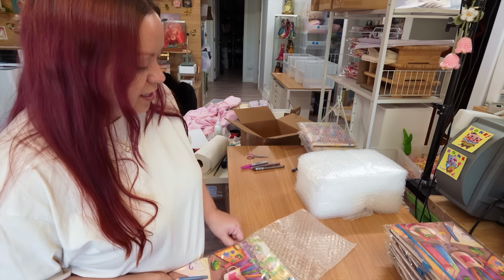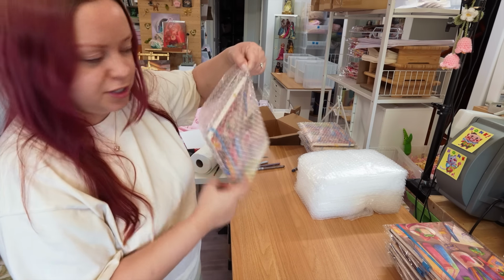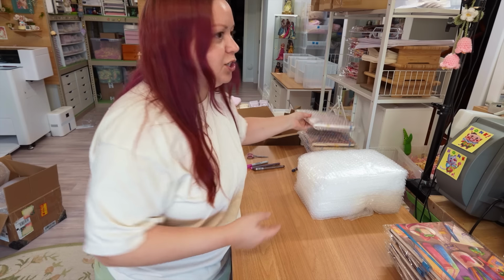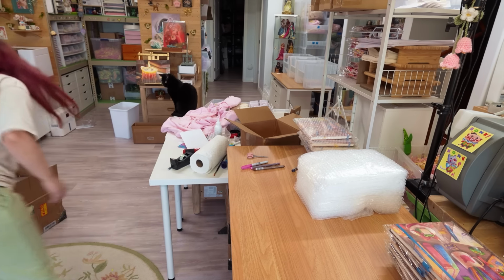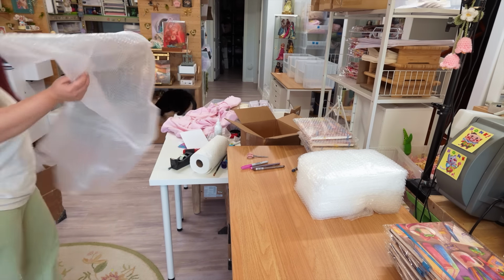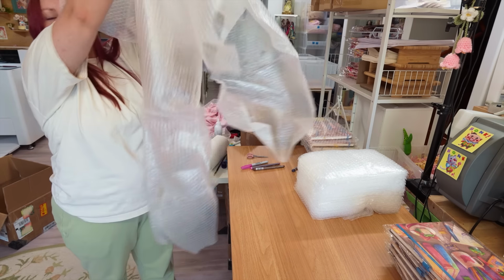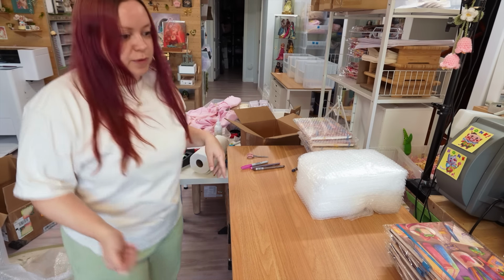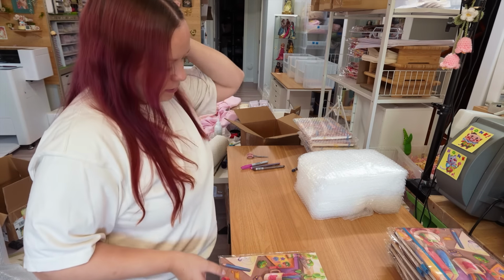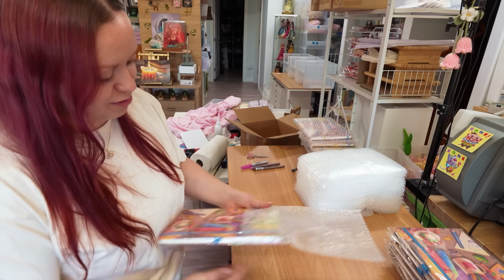I also was reusing the bubble wrap that came in the boxes of books, but there's not enough in a box to wrap all the books in said box. But I do have more now, look. All of this came in that one box, so I can reuse that. And there are 2 more boxes, so I'm making use of it, although I unfortunately did have to buy extra bubble wrap.